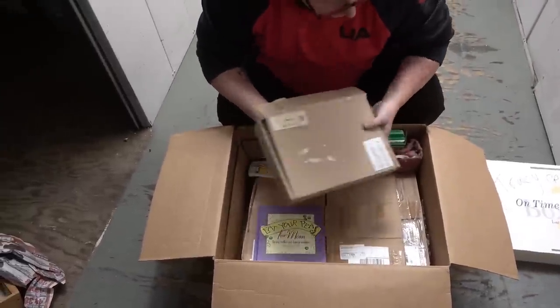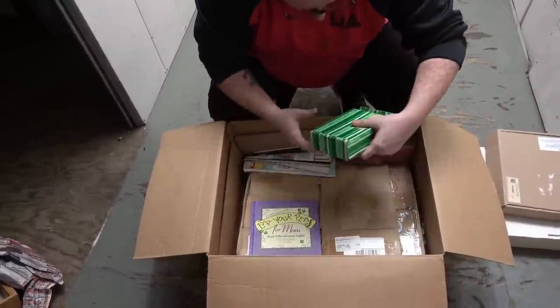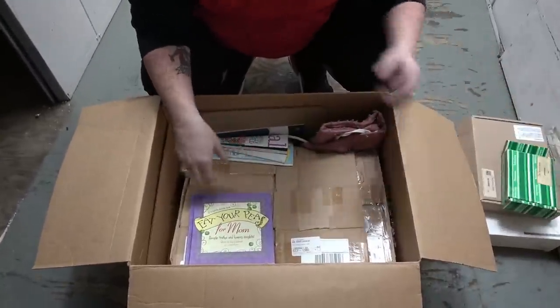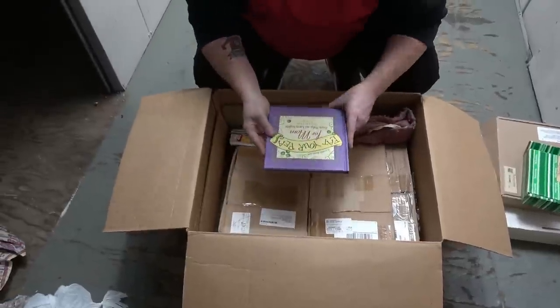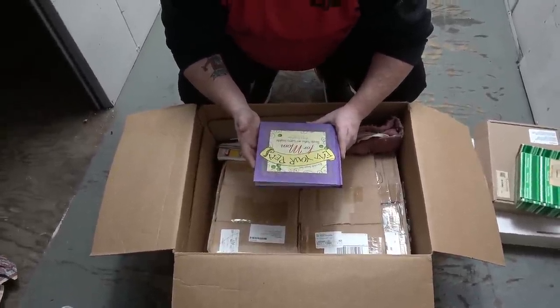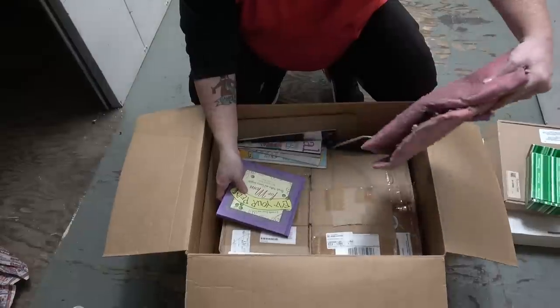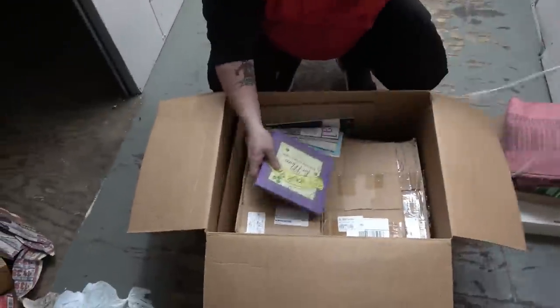Empty box. Yeah, shipping box. I mean, all these types of boxes, if we have anything small, we ship them in there. Eat your peas. Ew, for mom. No. Simple truths and happy insights. Okay. Never. An old heating pad.